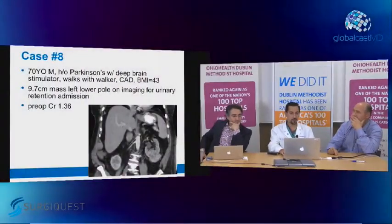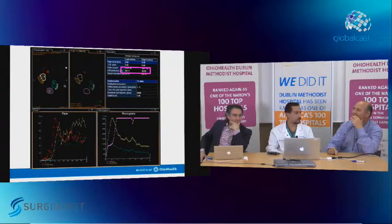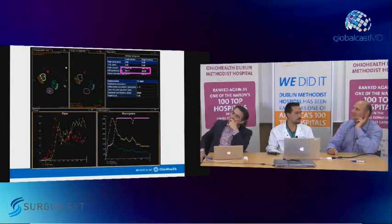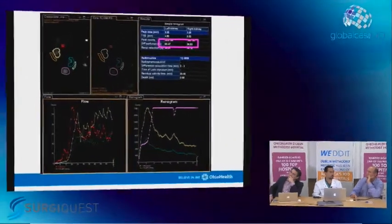Nephrectomy? Okay. So the clincher in this case, or the surprise, was that before doing a nephrectomy I decided to do a renal scan just to find out what kind of function he has. It turns out his split function was only 30% on the right. So if we did a nephrectomy, his pre-op creatinine is 1.36, with only 30% function coming from the right kidney, the good kidney. That made me nervous.